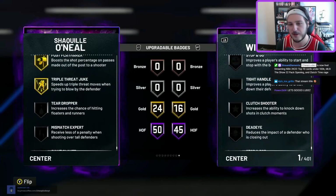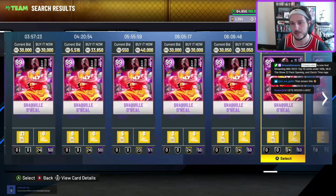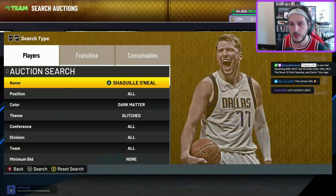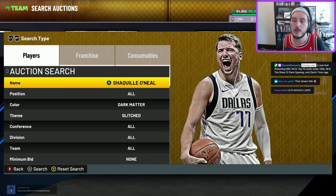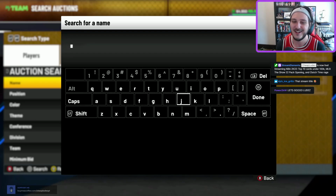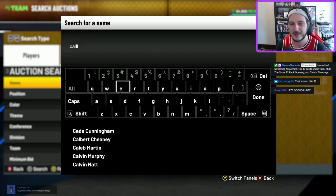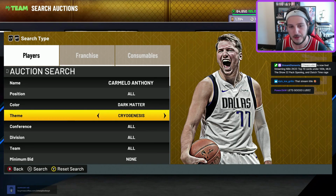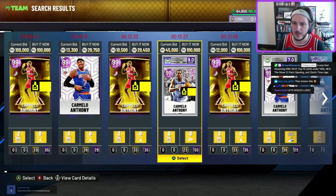He just kind of has an off jump shot, but it's really not the worst jump shot in the world, and there's a reason a lot of people run this Shaq even at power forward. It's sad that NBA 2K has destroyed Shaq's player build so much that he actually is better as a power forward. That's just crazy to me. I hate that. Next up, we got young Melo, specifically NBA 75 Melo, but honestly, it doesn't really matter.